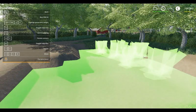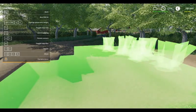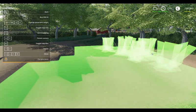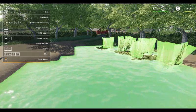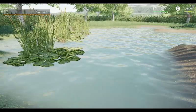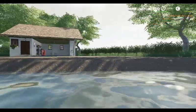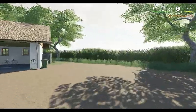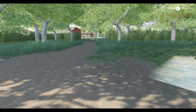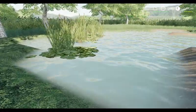Today we are sorting out the horses. For £500, we can build ourselves a pond. That will go there. There is our pond, so we've now got a pond to get some water. We can back down just there and get some water.